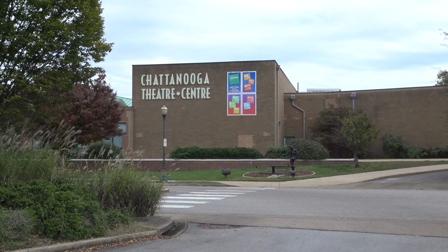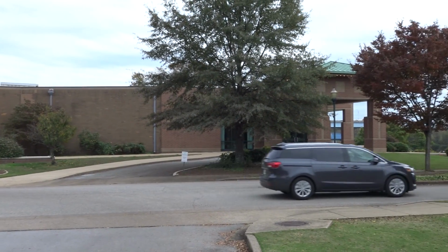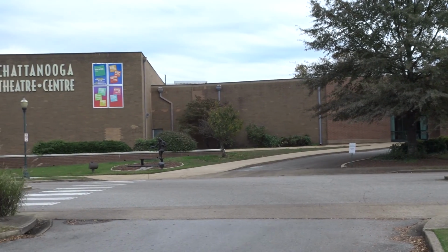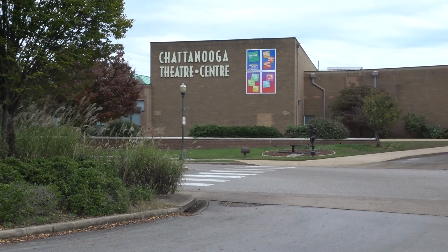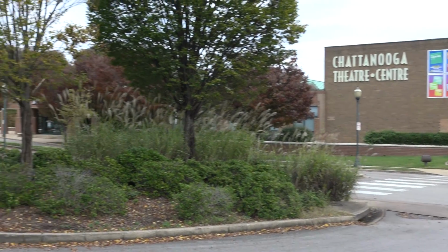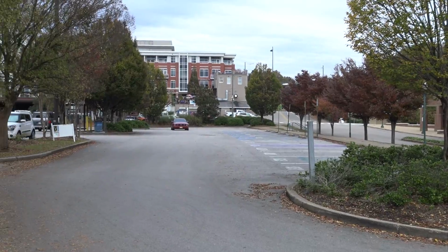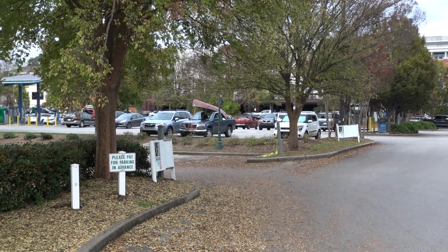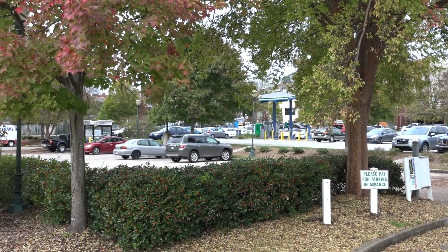Well, as you can see, the Chattanooga Theater Center's right here. There's also the Younger Children's Theater right here too. So they do stuff a bunch of times every year. It's a fun time to be had. Right next to it is the beginning of the parking. There is a lot of parking down here. And up against those other buildings are shopping and some more restaurants and some more things.